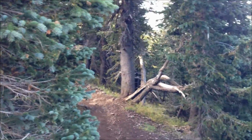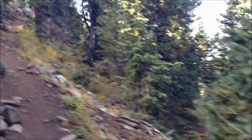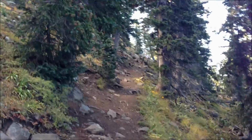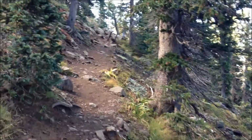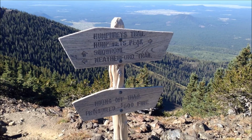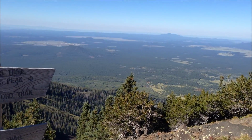I had to do some scrambling because the trail got washed out. It's still kind of there, but it was really hard to see, and I missed part of it, and I'm experienced. It happens. Hello, ridgeline. Made it.